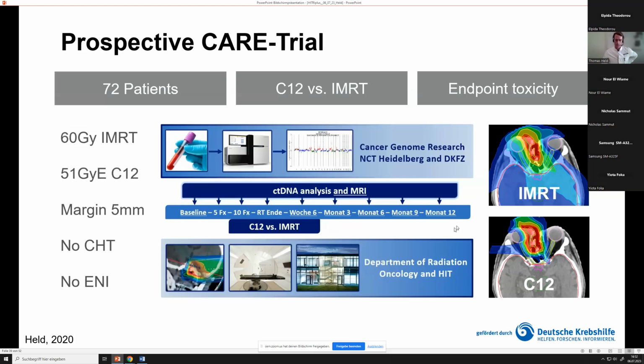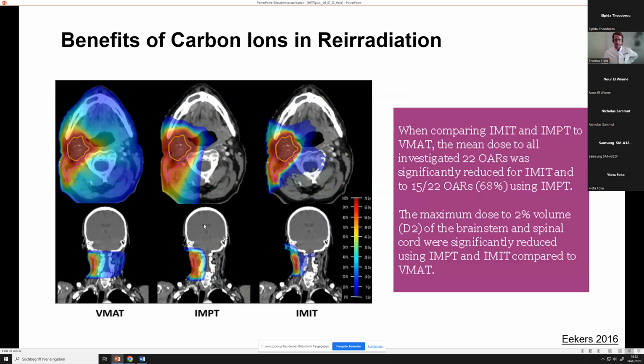We also initiated the CARE trial. It's a prospective randomized trial comparing carbon ions with IMRT for re-radiotherapy of head and neck cancer. It is also accompanied by a large translational program, performing tumor DNA analysis in the blood on a weekly basis. And as you can see, no chemotherapy, no elective treatment of the nodes, and very small margins are used in order to reduce the risk of high-grade toxicities.